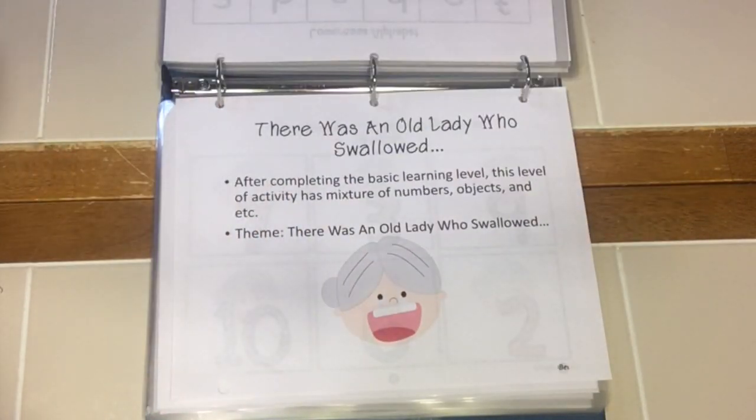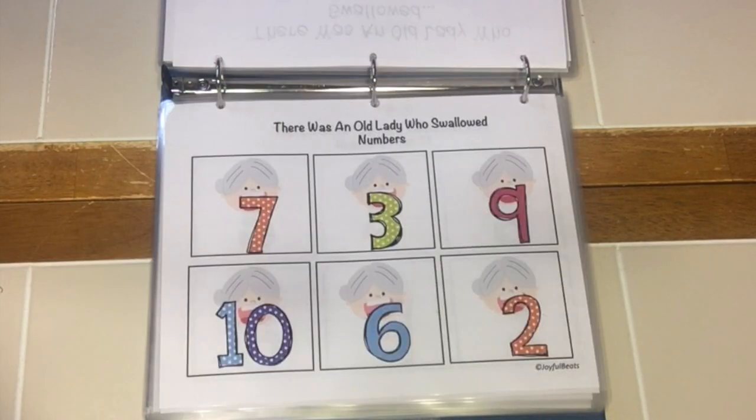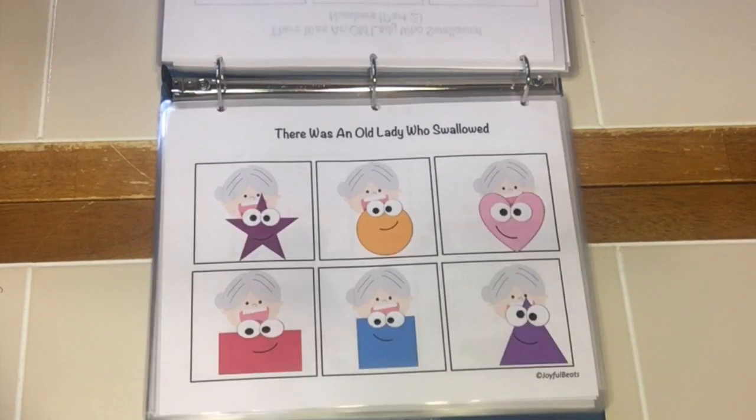After completing the basic levels, this level of activity has a mixture of numbers, objects, and etc. So I would say, there was an old lady who swallowed a 7. Where's the 7? And your child would point to 7. Or you can put small objects and put them on top of the 7. For this one, you can use the same concept.